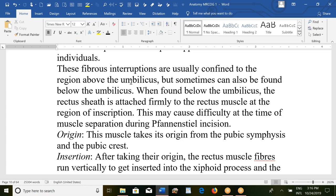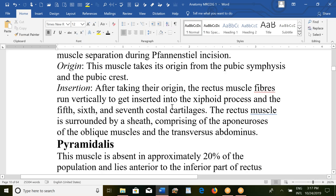This muscle originates from the pubic symphysis and the pubic crest. After taking its origin, the rectus muscle fibers run vertically to get inserted into the xiphoid process and the 5th, 6th and 7th costal cartilages. The rectus muscle is surrounded by a sheath comprising the aponeurosis of the oblique muscles and the transversus abdominis.